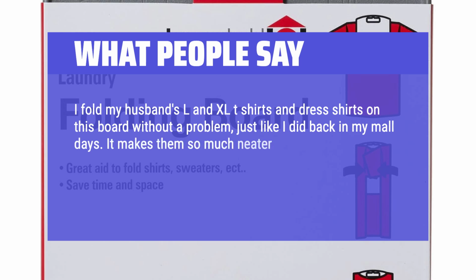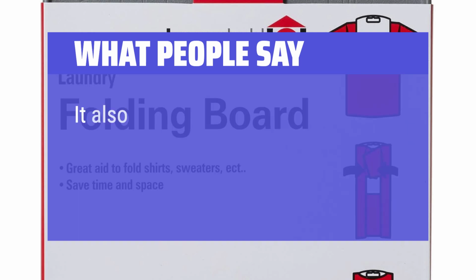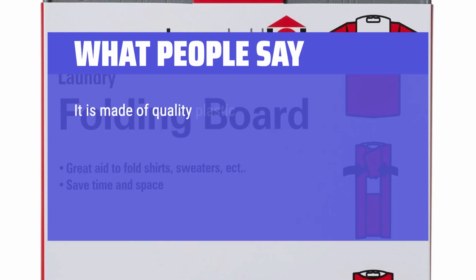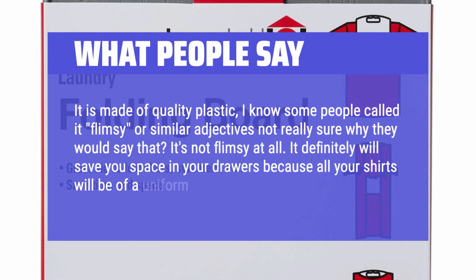It makes them so much neater than just hand folding, and they stay folded much nicer if you tuck the bottom of the shirt up behind the sleeves so there's no tail. It also makes fitting more shirts in my husband's travel bags much easier and they wrinkle less. It is made of quality plastic. I know some people called it flimsy or similar adjectives, not really sure why they would say that. It's not flimsy at all. It definitely will save you space in your drawers because all your shirts will be of a uniform size.